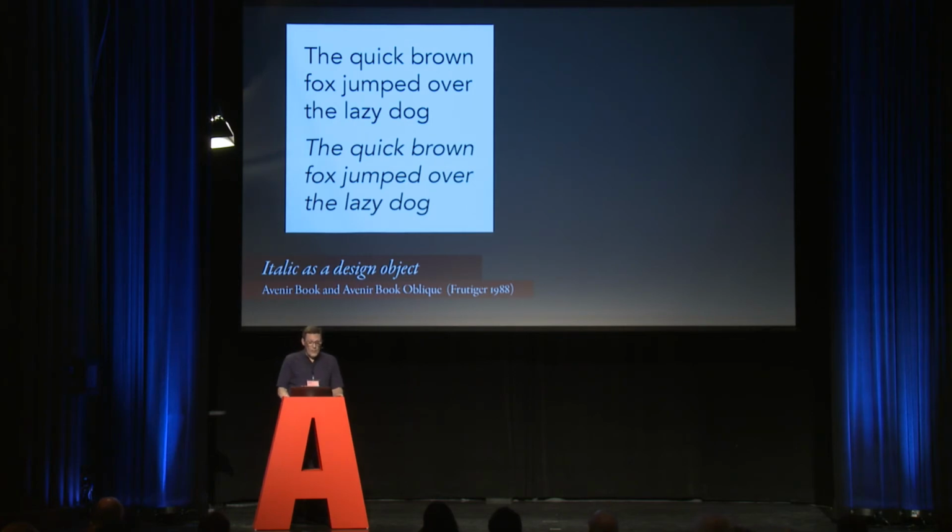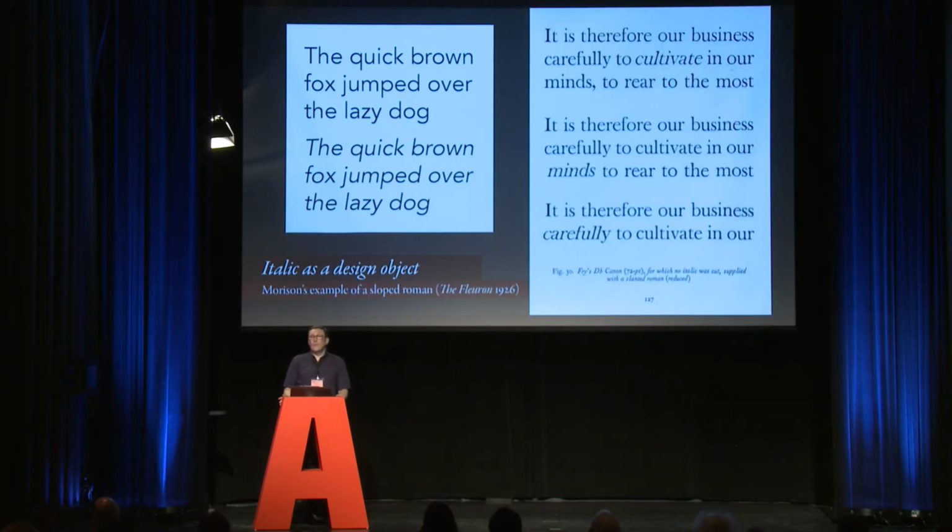Famously, Morrison argued that the sloped Roman was the ideal, even for serif types. But these sloped Romans didn't work well. They didn't provide enough differentiation. And so they failed. And even Morrison later admitted that he pressed his argument too far. So what is at the heart of italic?